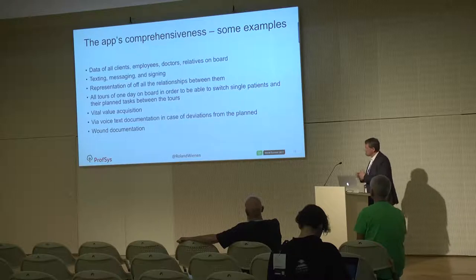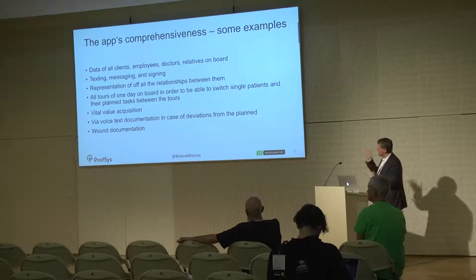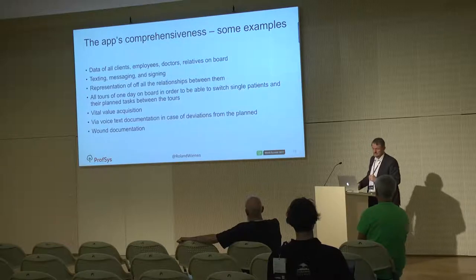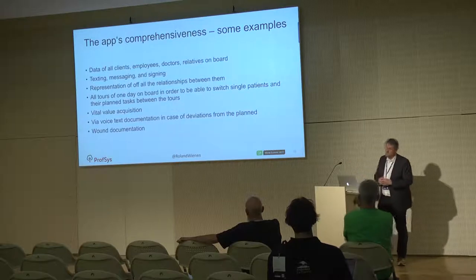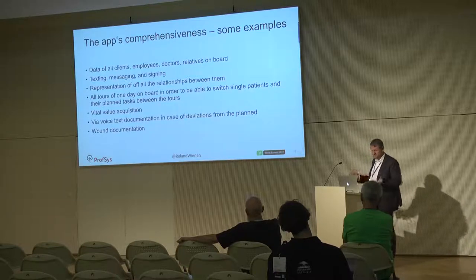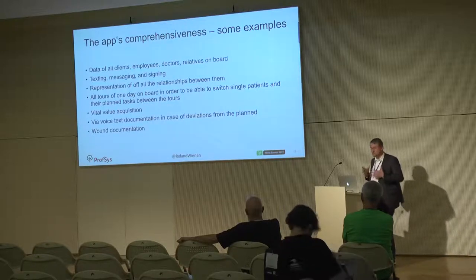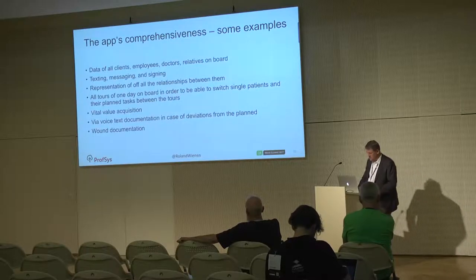And a really interesting thing, Ecke will show it to you later on, is the wound documentation. It means if there is a patient with an open wound, because a patient is not able to leave the bed anymore, then this will lead to wounds from lying in the bed and so on. And this they had to document, and they had to document the correct position where this wound is and so on. And there are some interesting things in the application we will show to you later on.